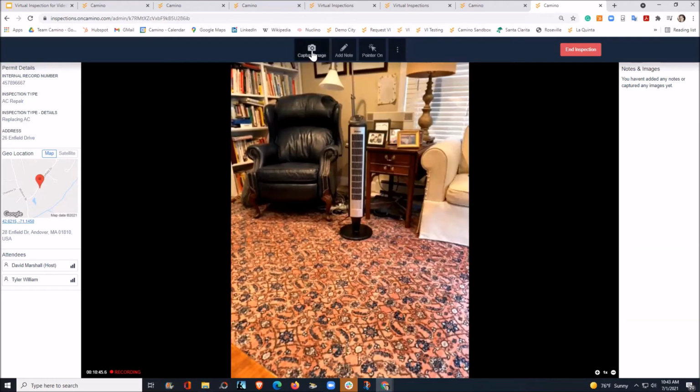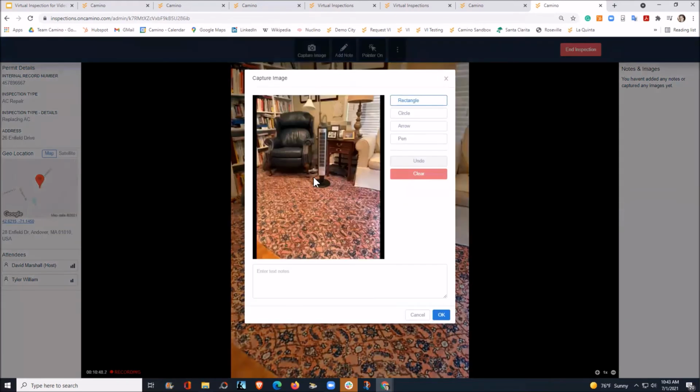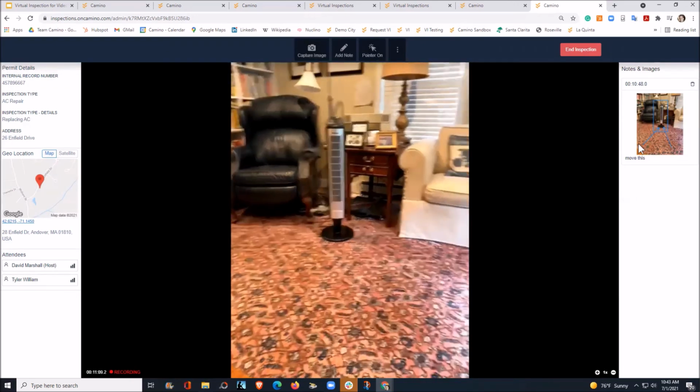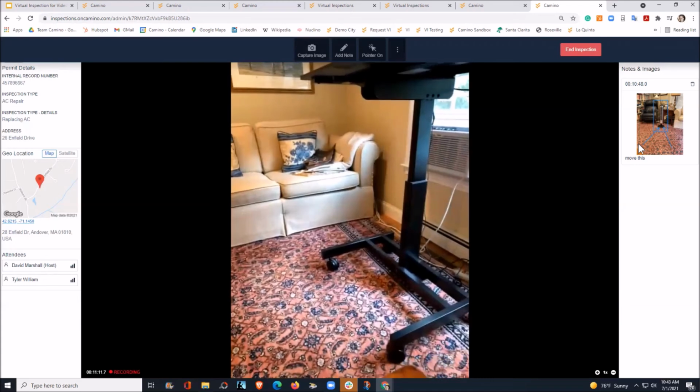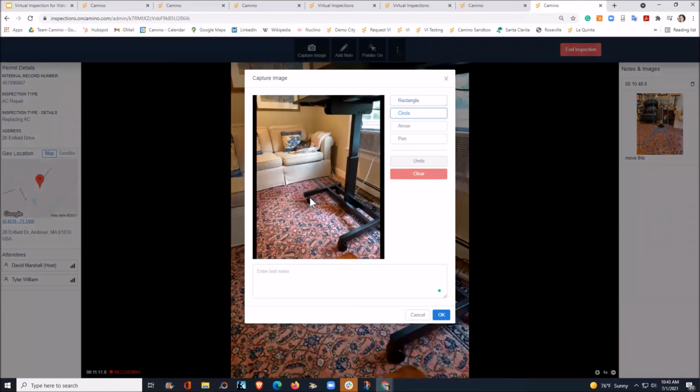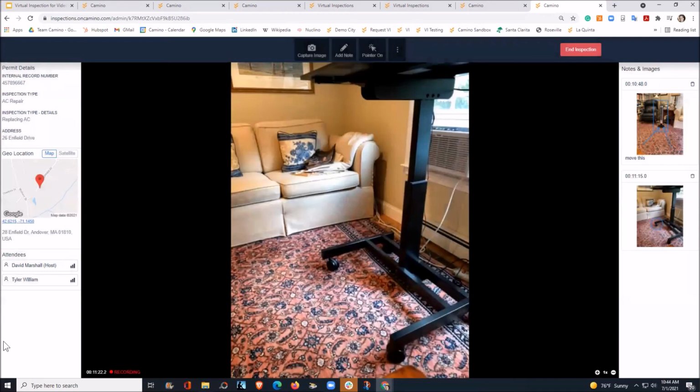If you want to capture an image, you can click here, capture that image, use our annotation tools, maybe an arrow here, we can point up to the device and even put some notes in on this. And in clicking the OK button, it's saved over here on the side. So you can have the resident move to a different area. You can capture another image, maybe use a different annotation tool, make additional notes, and save it, right?